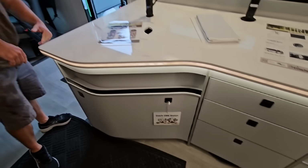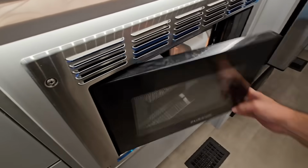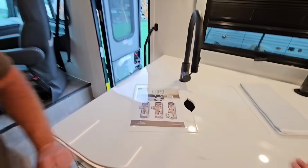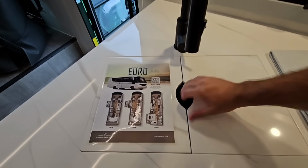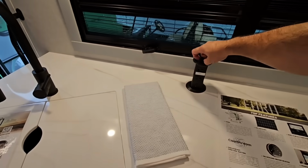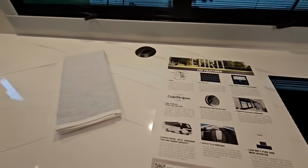I didn't see that, yeah. Looks really nice. And then you have your induction cooktop here, as well as, is this a convection? Yeah, that's a convection microwave. So you can technically use that as an oven if you'd like as well. Then you have your solid surface countertops, nice undermount stainless steel sink basin, upgraded sprayer faucet. You have your little power ports here that you can push up or pull down to get them out of the way. Let's see what they say here.